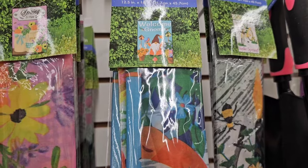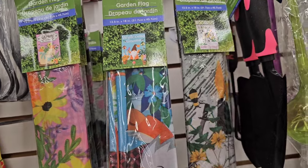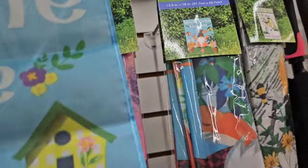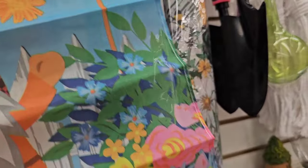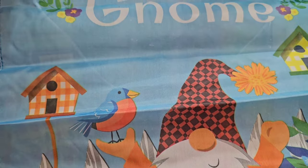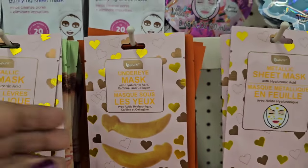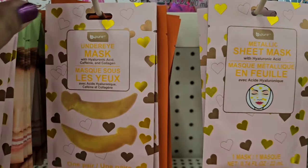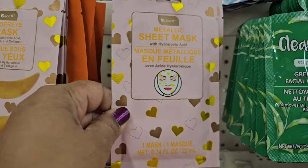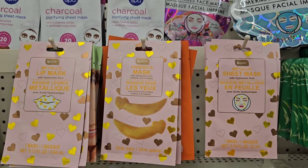Here they got the beautiful garden flags. This one says springtime. This one is welcome gnome. And then this one is hello, hello spring. But someone has left this one open here with the gnome, which is very, very beautiful. Really, really beautiful. Here they have the metallic lip mask by Be Pure. And they have the regular under eye mask, and they have the metallic sheet mask. So this is what they have here that's new in the mask department.